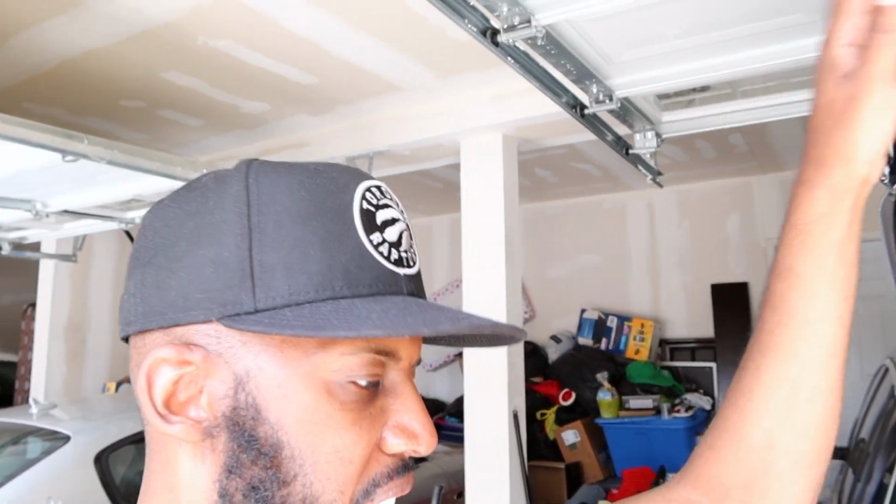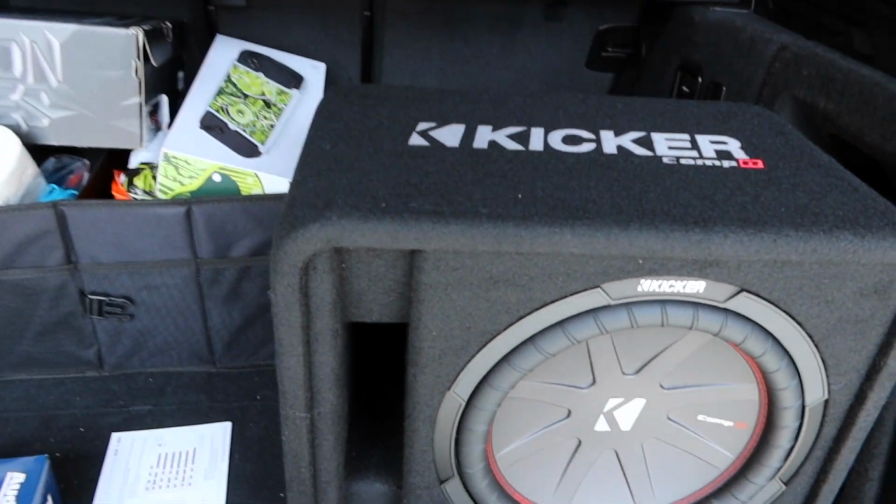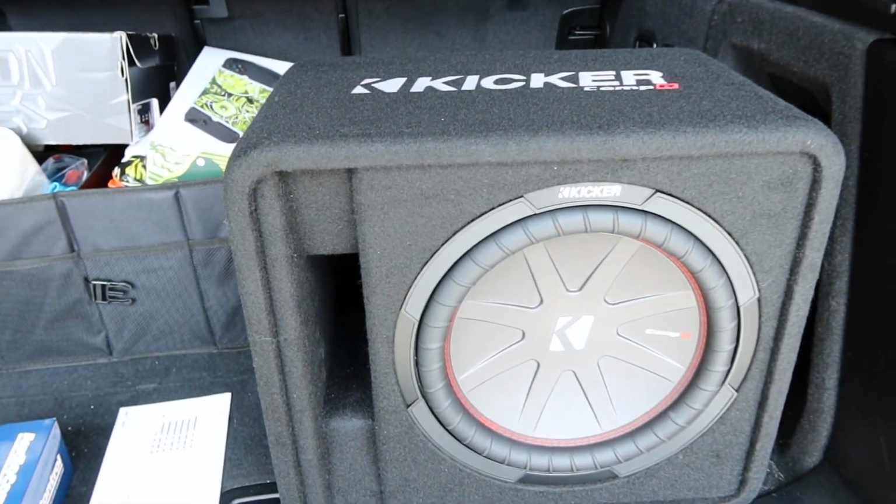In the meantime, I decided I'll take on a project in the other daily, my girlfriend's BMW X3. She loves hip-hop, she loves sound systems and big sound, and has been asking me for a long time about putting something in to give her a little extra bump, because in my other car I have a little setup. So finally I decided, since I have the time, we're gonna do a little upgrade. We are going to put this bad boy in. Kicker Comp R 12-inch ported.